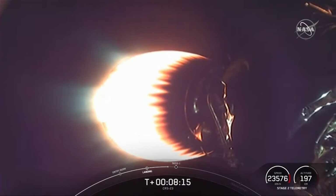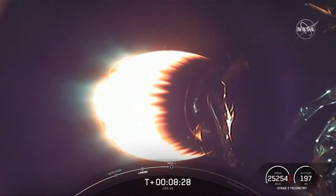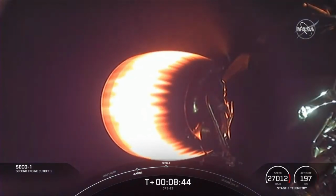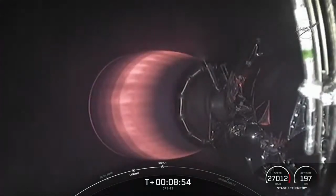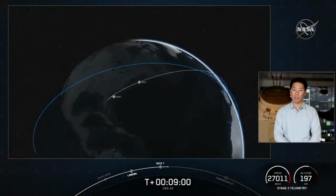Next event coming up is for the second stage. The Merlin vacuum engine will shut off its engine in an event called Second Engine Cutoff, also known as SECO. And shortly after SECO, we'll be entering a coast phase and waiting for that confirmation of a good orbit. SECO. Nominal orbit insertion. And we did get confirmation of both SECO, second engine cutoff, and a nominal orbital insertion.